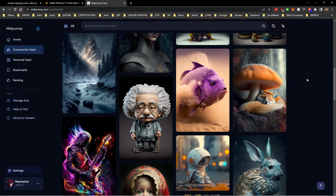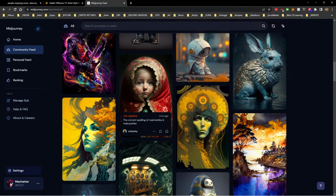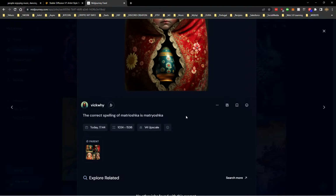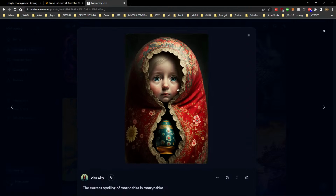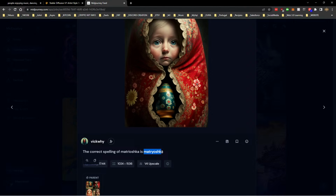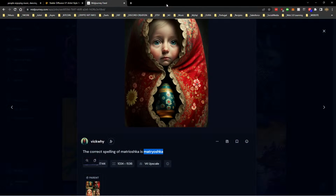It's brilliant. You know, there is no other way of saying that, but how accurate. Look, let's have a look at this. What's the prompt? The correct spelling of Matryoshka is Matryoshka. Okay. And I'm wondering if that's got something to do with the Russian dolls. Yeah, it is. So there you go. So it's picked up on that.